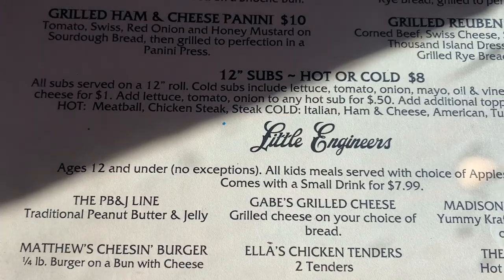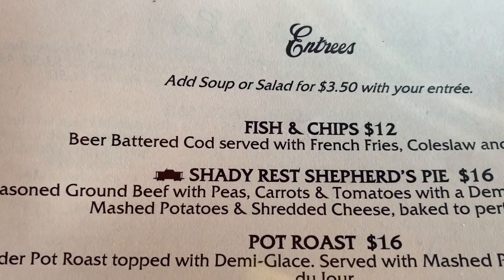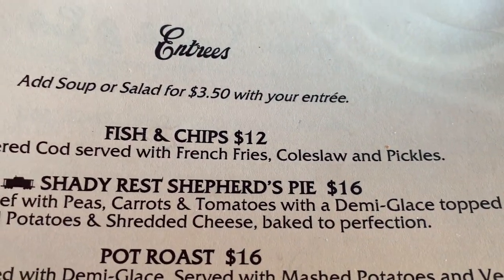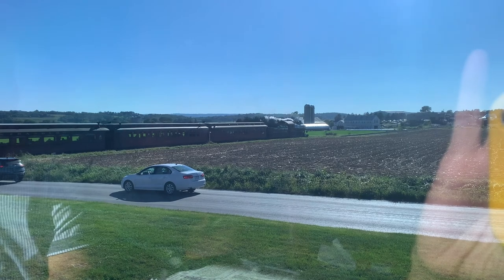They have this little engineer's menu for the little kids. So I'm gonna order the beer batter cod, served with french fries, coleslaw, and pickles. And that's $12. How's your chicken corn soup? It's good. It's good. Look at the Strasburg railroad, guys.